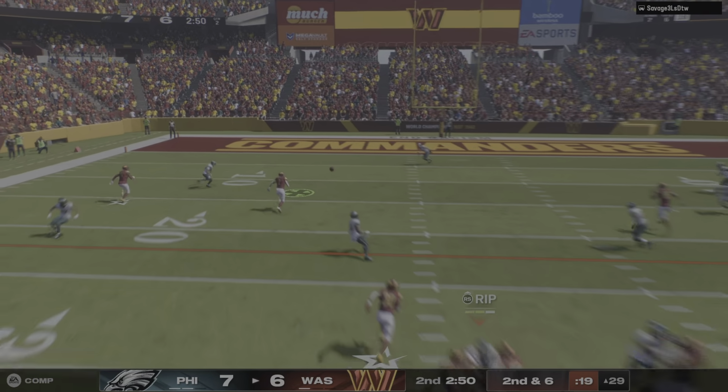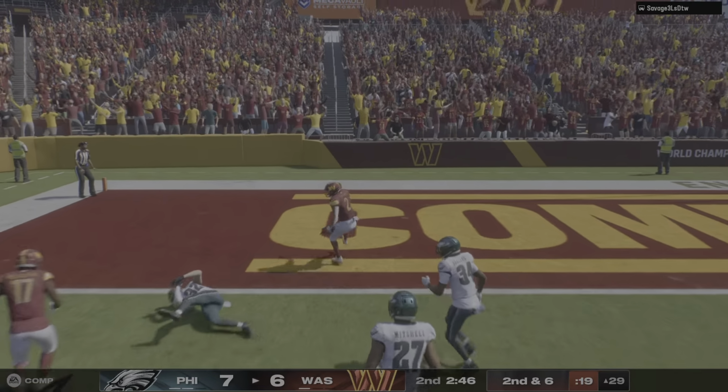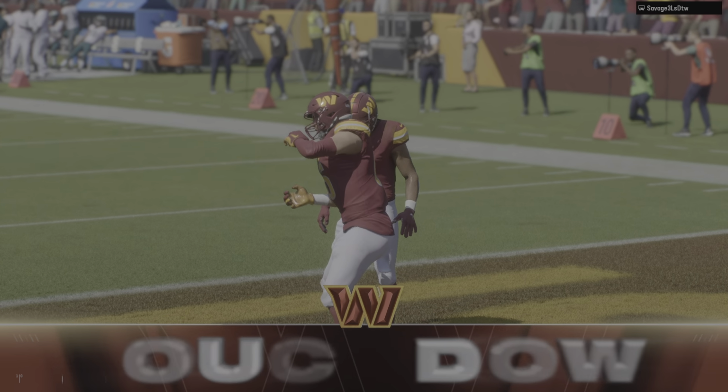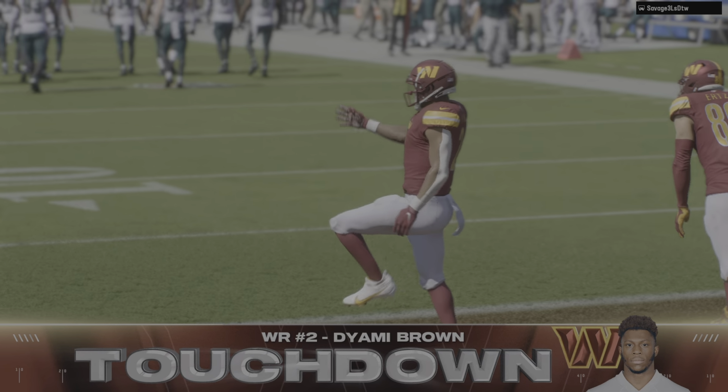Throwing now is Daniels, and this is caught. It's Brown, and he takes it in for a Commanders touchdown. De'Ami Brown, 29 yards. And the Commanders are able to move back in front.